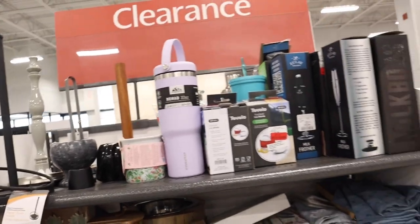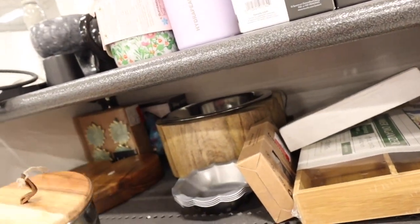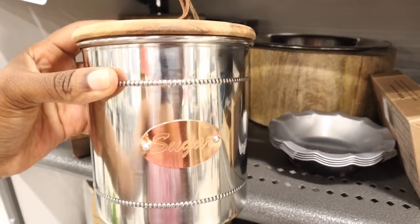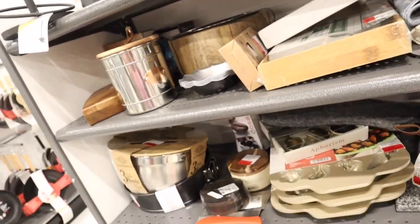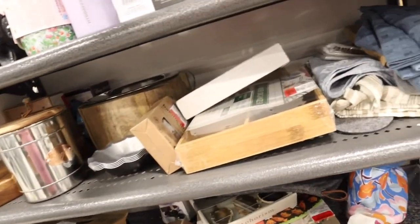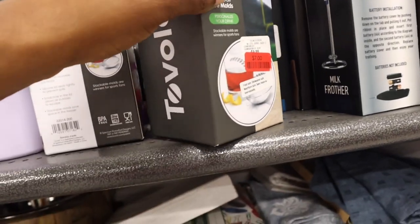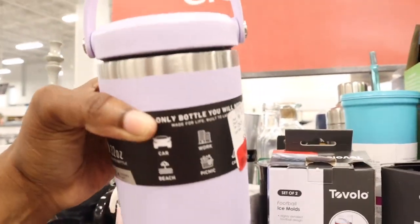Ooh, clearance. Your girl loves a clearance. What can I get for cheap? Oh, sugar pail. $10. It's okay. What is this? Ice molds? $20.